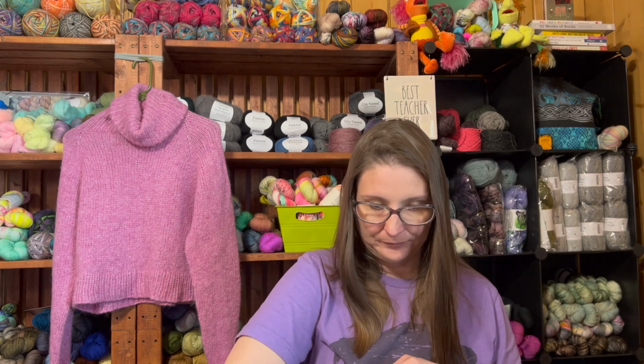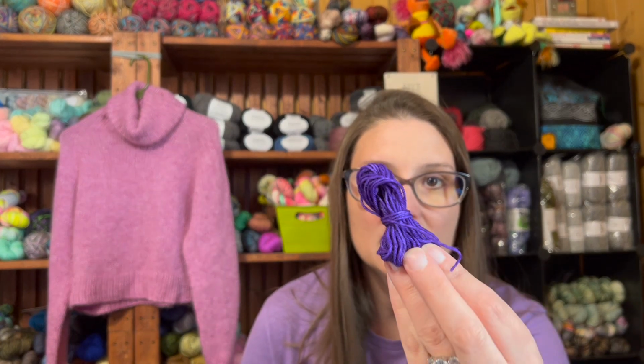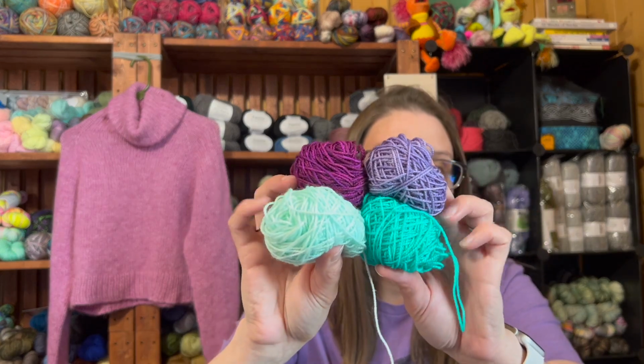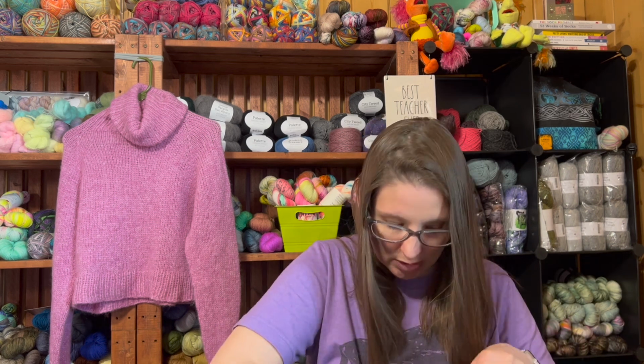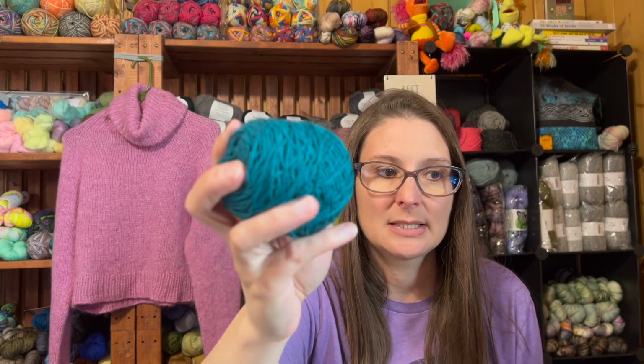So I have these minis right here. This one is the darkest purple. It's a Happy Mermaid Yarn Co. color that I got in my row 1. And then these 4 were Happy Mermaid Yarn Co. that I got in a mini set bundle. And I have one more green. This one was a Zen Yarn Garden. It was a 50 gram that I got in a mini set. So those are the colors that I'm using. I'm doing 3 greens and 3 purples.